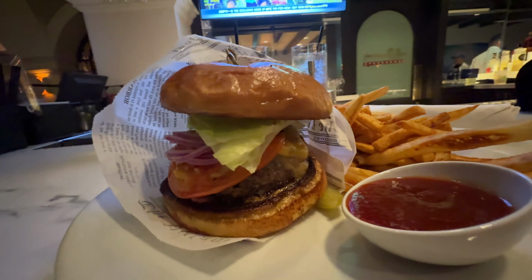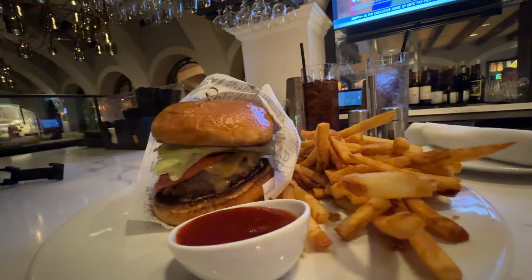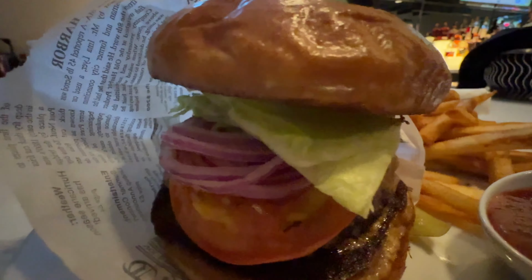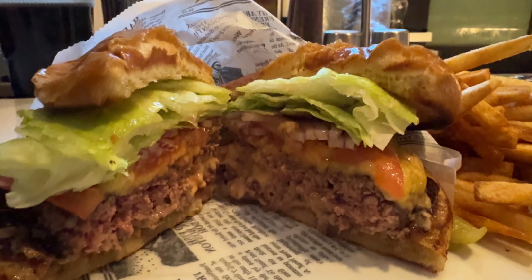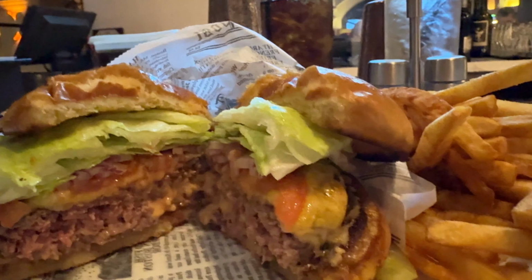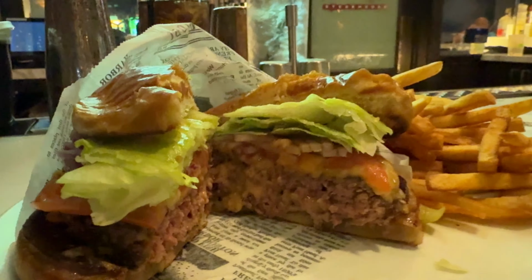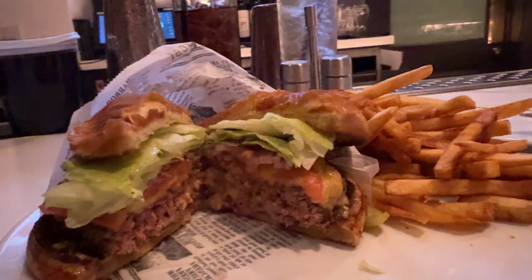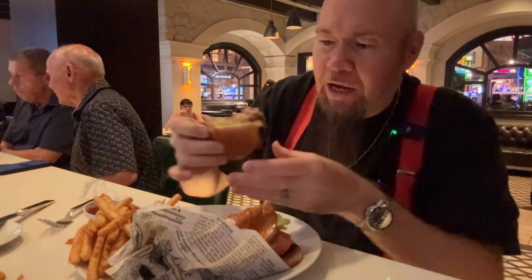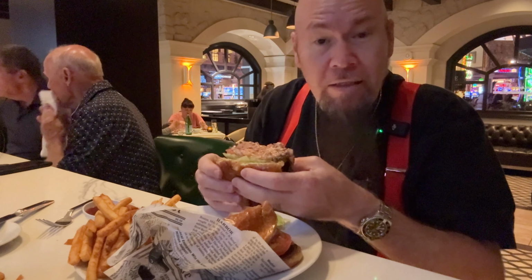Take a look at this thing. It's wearing that bun like a hat. Let's rip into it, see what it looks like. Okay, as you know, I always order medium rare. That's how I like it. And it looks nice and pink. It's a little bit more medium, but it looks good. And I can't wait to rip into it. I'll try a bite of it without anything on it, just to see how it's seasoned. See how the salt, pepper, whatever is in it. See if it's okay.